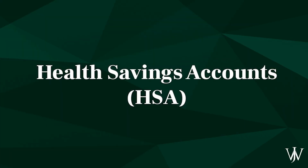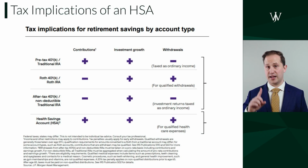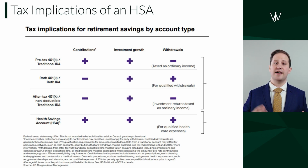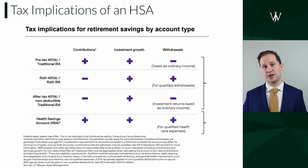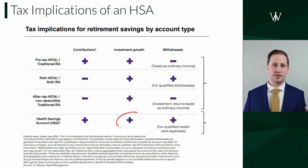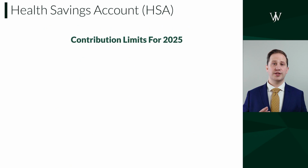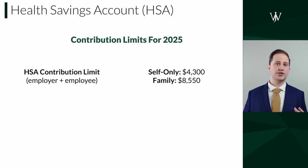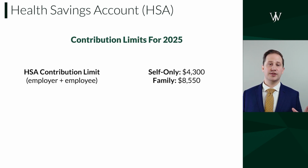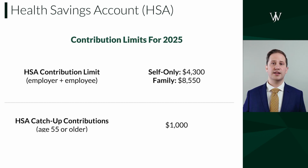Next is the Health Savings Account, or HSA. To contribute, you must be enrolled in the High Deductible Health Plan, or HDHP, not the PPO. Most PPO users are familiar with the FSA, but the HSA is to the HDHP what the FSA is to the PPO. We love the HSA because it's triple tax advantage savings. Contributions are tax deductible, investment growth is tax-free, and withdrawals are tax-free if they're used for a qualified medical expense. For 2025, the contribution limits are $4,300 for self-only coverage, but that's increased to $8,550 for family coverage. Plus, if you're 55 or older, you get an additional $1,000 catch-up per person if you're married and both qualify.